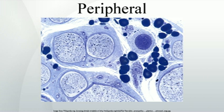Causes. The causes are broadly grouped as follows. Genetic diseases: Friedreich's ataxia, Charcot-Marie-Tooth disease, hereditary neuropathy with liability to pressure palsy. Metabolic/endocrine: diabetes mellitus, chronic renal failure, porphyria, amyloidosis, liver failure, hyperthyroidism. Toxic causes: drugs, vincristine, metronidazole, phenytoin, nitrofurantoin, isoniazid, ethyl alcohol, statins, organic metals, heavy metals, excess intake of vitamin B6, pyridoxine.